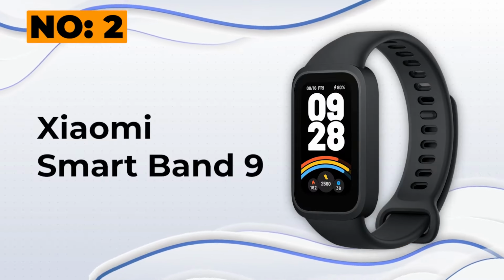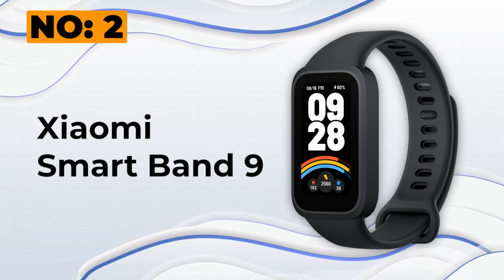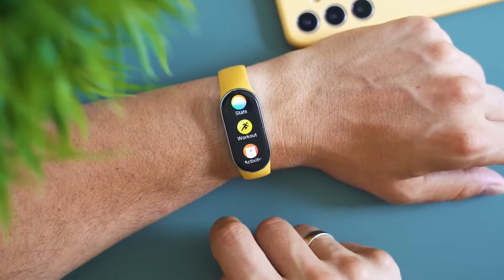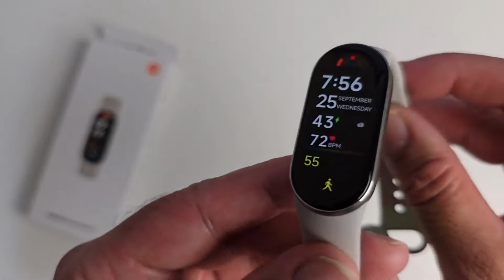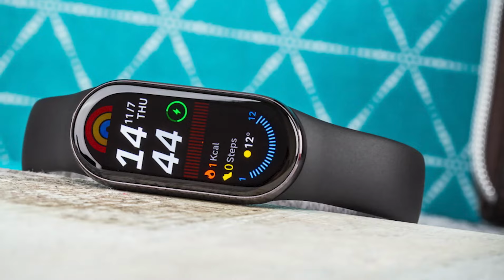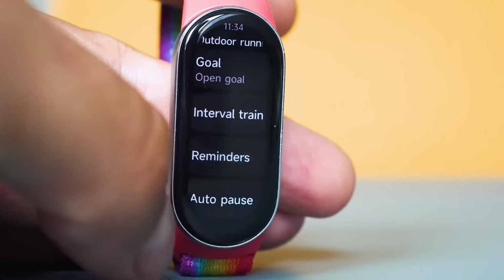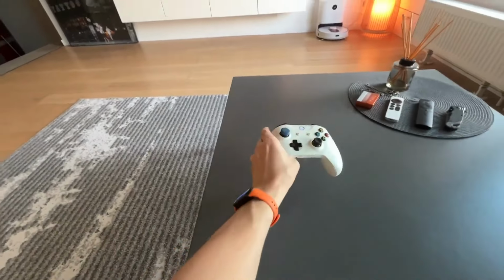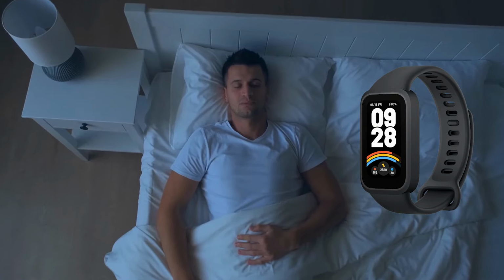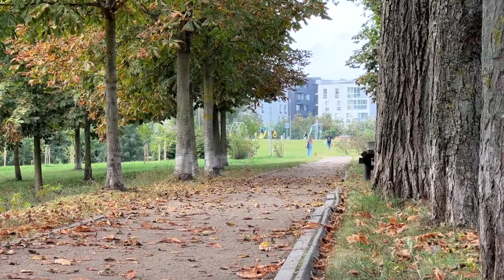Next up, the Xiaomi Smart Band 9, a small band that intentionally keeps things simple. Now, Xiaomi's been in this game for a while, and with the 9th version of their Smart Band, they've taken the if it ain't broke, don't fix it approach, and then quietly added just enough upgrades to make it worth your attention. First impression, it's light. You'll forget it's on your wrist kind of light. That's actually a selling point for a lot of people, especially if you're wearing it to bed to track your sleep or using it during long workouts where bulkier smartwatches start to feel like wrist weights.